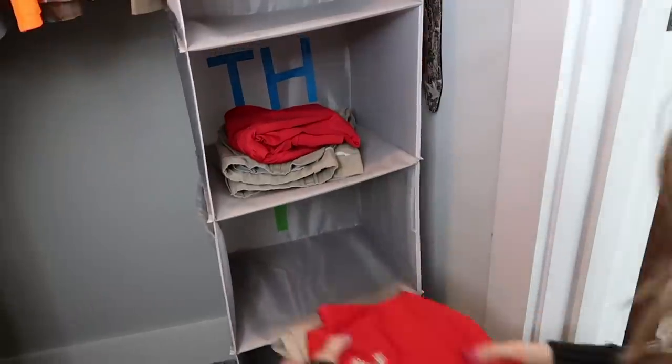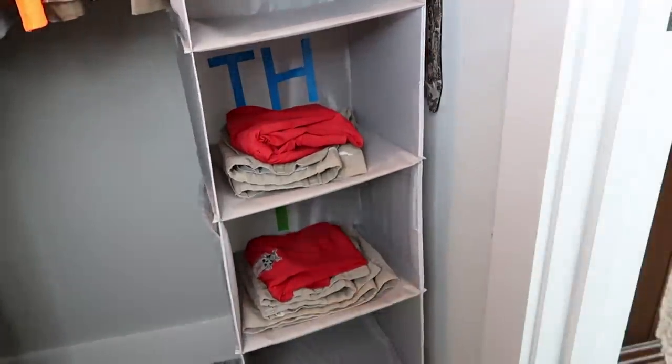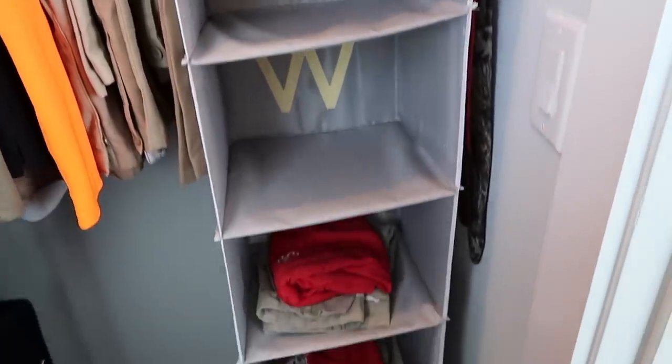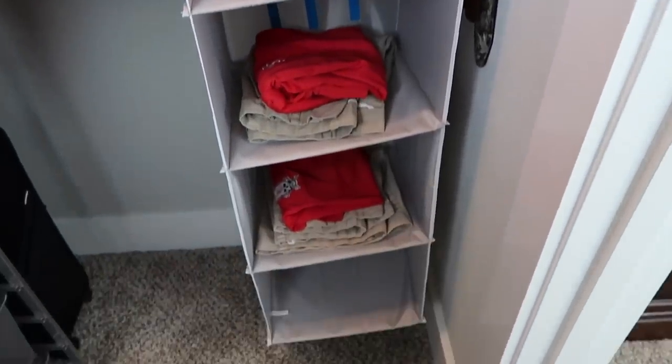It's already Wednesday, so I'm putting the clothes in there for Thursday and Friday. And then at the end of the week, I will go and reload the entire thing for Monday through Friday.